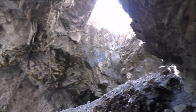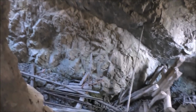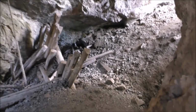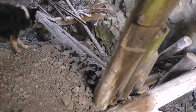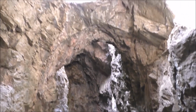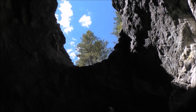And we're going to have a look and see what's at this lower level here. The dog's already beat me down there, so we'll have a look and see where this might lead. Looks to me like this was probably an ore pass that went down to the very first level that we visited. Oh wow, there's an ore cart there. So there's a big hole there. That always looks cool.